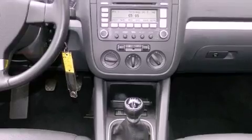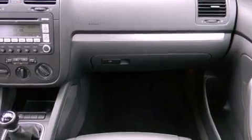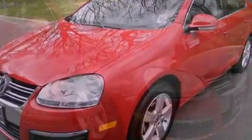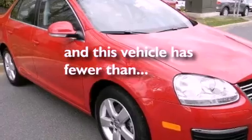The following features are also included: air conditioning with automatic climate control, cruise control, heated side view mirrors, leather seats, a security system, chrome window trim, a chrome grille, traction control, a rear window defroster, and this vehicle has less than 49,000 miles.